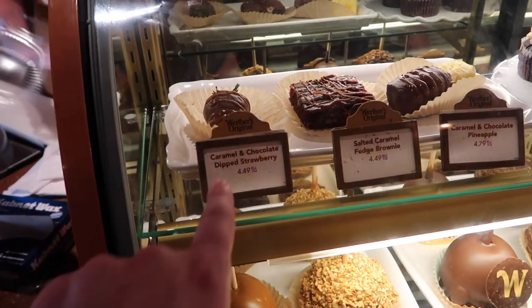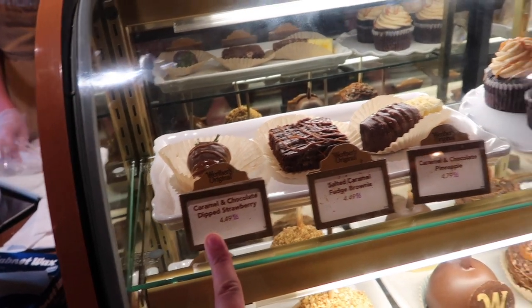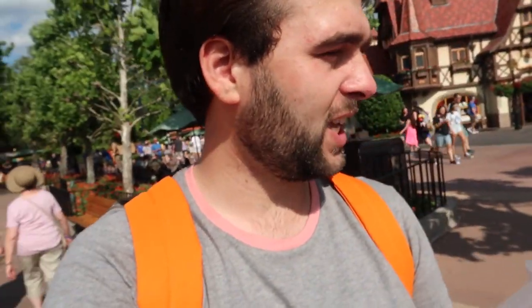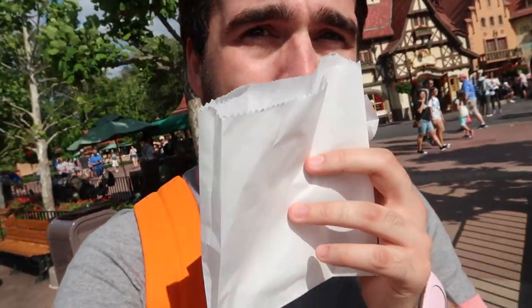We're meeting the rest of the gang there at 6 to have a tour of the resort. Then we've got Abracadabra and then Flying Fish for dinner. Yum. I'm currently torn between getting my usual, which is the caramel and chocolate dipped strawberry, or the caramel s'more. So we both decided to go for the caramel s'more. Ready? Cheers. Clunk.